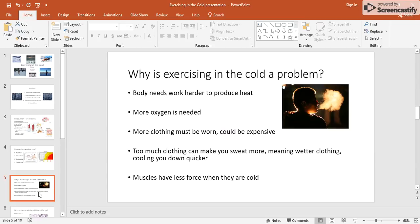Why is exercising in the cold a problem? More oxygen is needed for people working in colder environments up to a certain workload. Studies have suggested and concluded that cardiac output was increased in light to moderate exercise before levels evened out and matched levels to those who worked in warmer conditions.